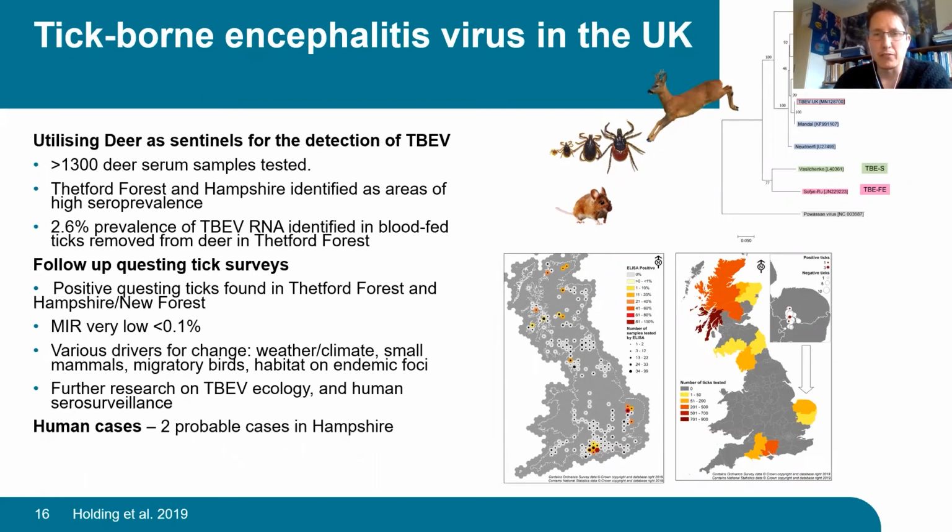We followed this up then with surveys looking for questing ticks in the environment and found infection rates extremely low, but still present nevertheless. We're now trying to understand what those drivers are and identify any other endemic foci. And so far, we've had 2 probable cases of tick-borne encephalitis virus in humans in Hampshire. Next slide, please.